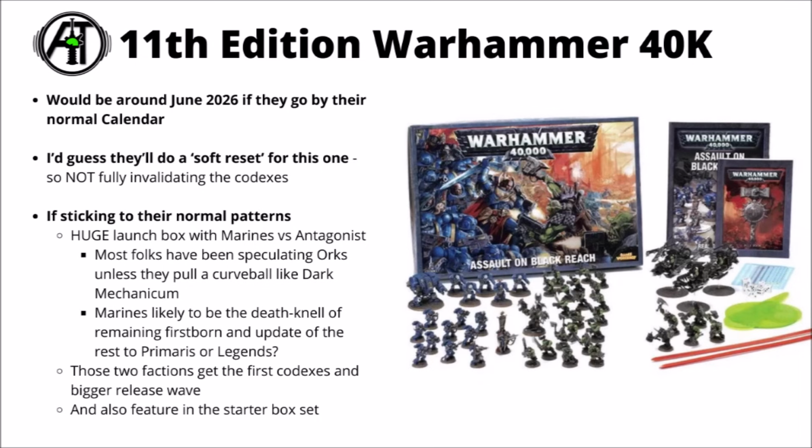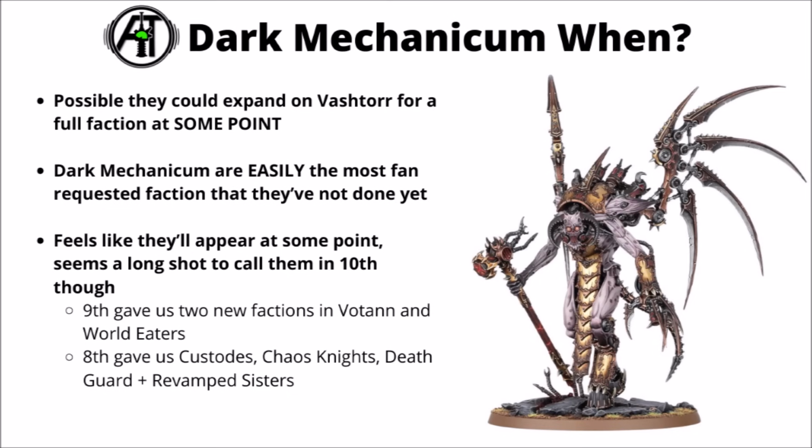And as mentioned, lots and lots of model releases, army books and more. Finally, there's always the question as to whenever Vashtorr turns up again to do something Dark Mechanicum related. They've been easily the most fan-requested army for a good amount of time yet. Games Workshop has ticked off the vast majority of fan-requested factions over the years. I'd just be very surprised if we don't get a 40k version for them sooner or later.